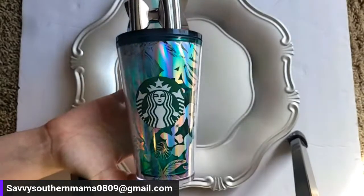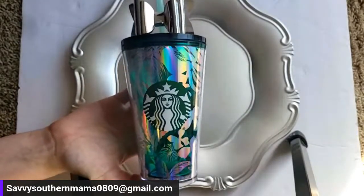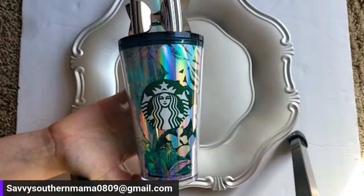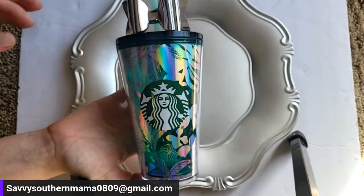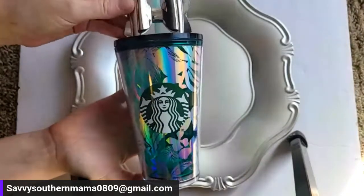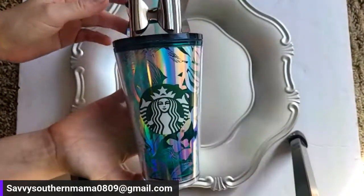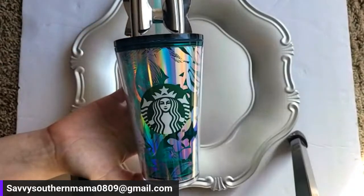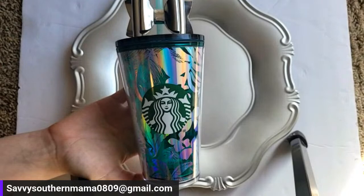I thought it would probably be like a summer thing because it's got your palm leaves and all of that on there. You get the bow and the cup, starting bid at $10. I'm trying to keep the bow straight because I got the cup turned. It is cute.